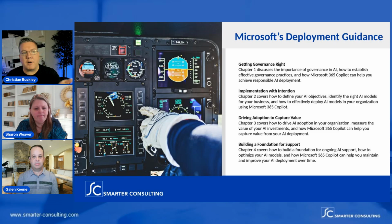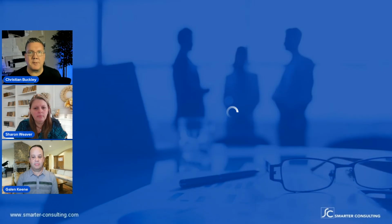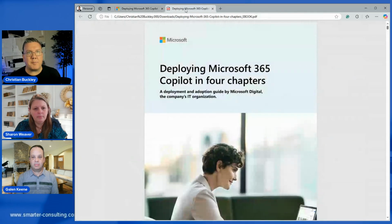And then the last part of it is supporting it ongoing. So with that, let's actually walk through and look at the guidance, and then we'll come back. We'll talk about it section by section here. So here's actually the website, if you've not yet seen it. We're going to scroll through it. You can also download this as a PDF.